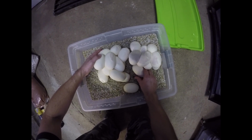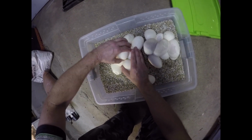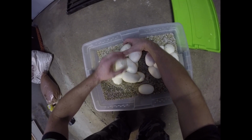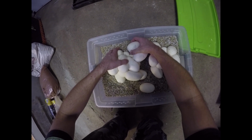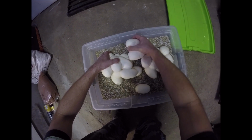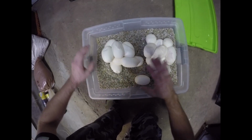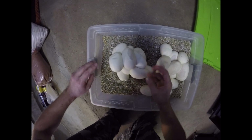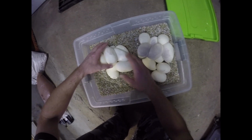Okay, it's 10. Get some of these off of here. Oh, 10. There we go. 11, 12. I always want to try and keep the eggs in the angle they were. It's not like bird eggs that if you turn them over they're going to die. So I think that's 12.